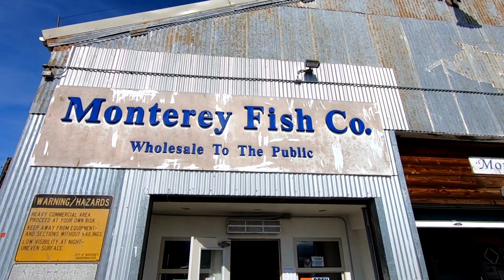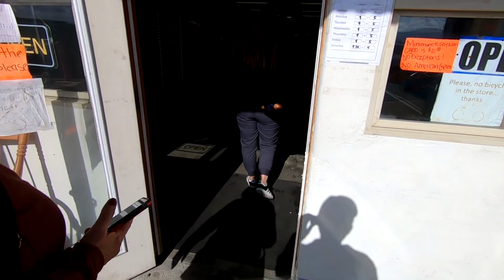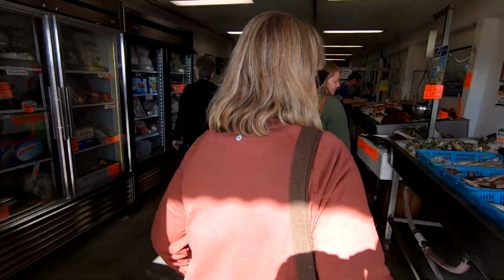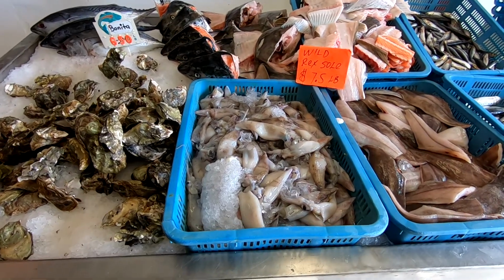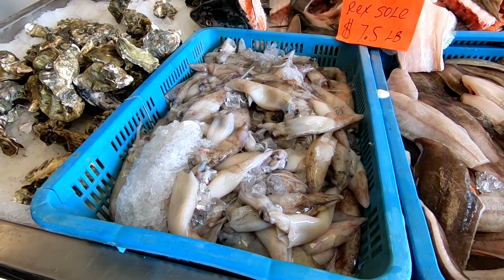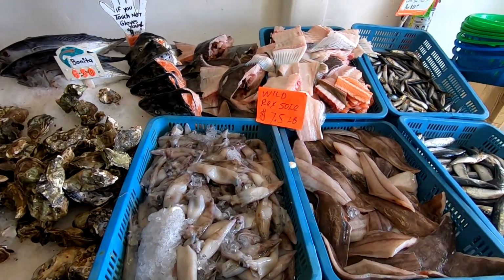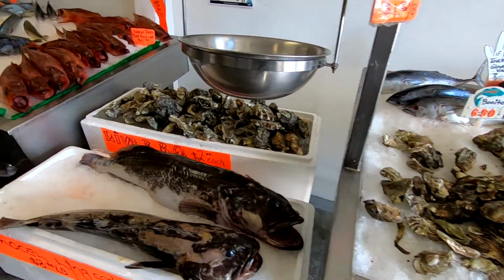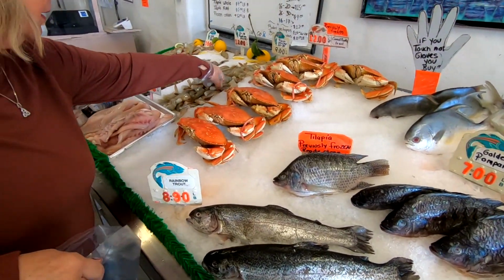Okay, we're here at the Monterey Fish Market. Go inside and see what we can find. Hopefully we can get some squid. So we're in luck. They have fresh squid right here. They give you a bag and a glove and you help yourself. And there's plenty of other fish here, as you can see. Sue's getting some shrimp now for the stuffing of the squid.